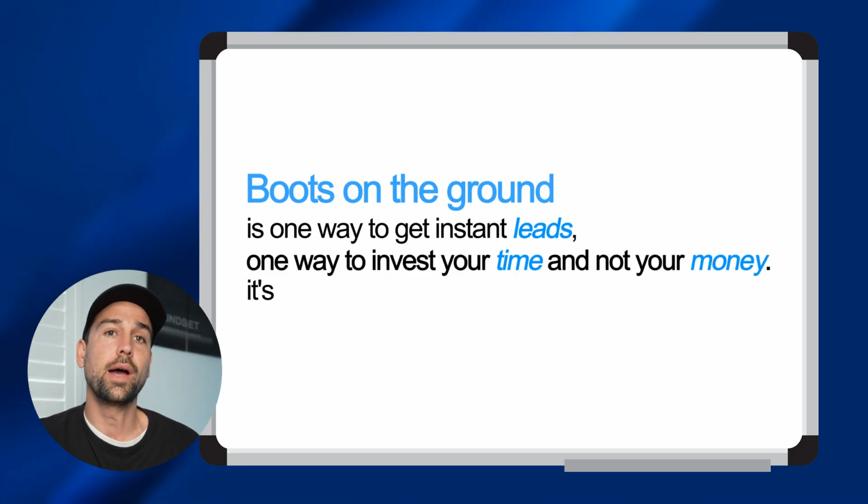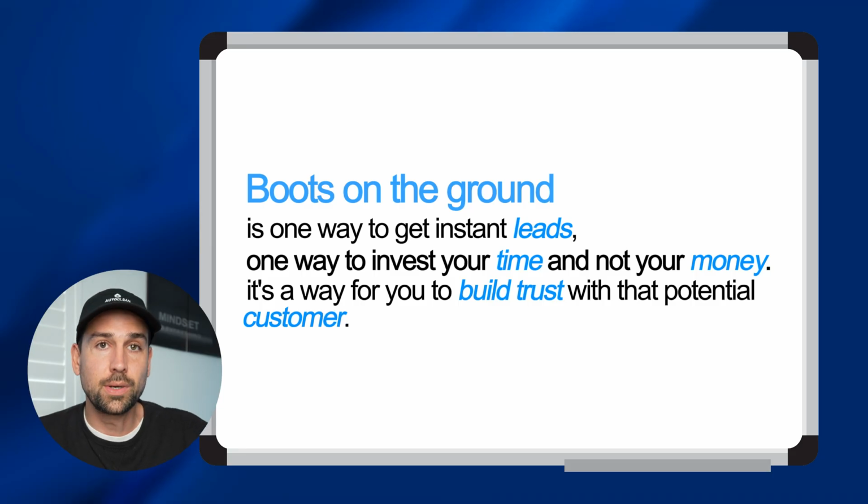And also it's a way for you to build trust with that potential customer. When you're out there in the public, you're showing confidence and you're also showing your face, which is going to build trust between you and that potential customer, which means they're more likely to use you as opposed to someone else who just cold calls them or someone they don't really know, who they haven't met before.